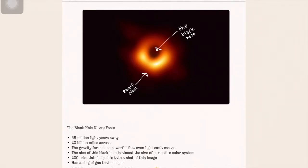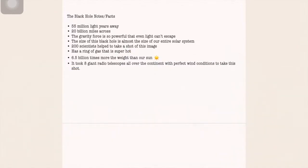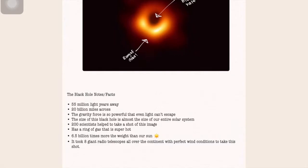Like I've just talked about, you can see the outer edges is the ring of gas. It's super hot, and I think I did a little typo there. So it's really hot. It actually has the light that got trapped into it, so it's now this gas that's been, because of when the star clashed, and now that gas is also circled up, so really everything just gets in there. It's insane. But this is 6.5 billion times more the weight than our sun, which is even more insane because our sun is so heavy with the gravitational pull itself. And it's saying that it's 6.5 billion times more weight with the gravitational pull.